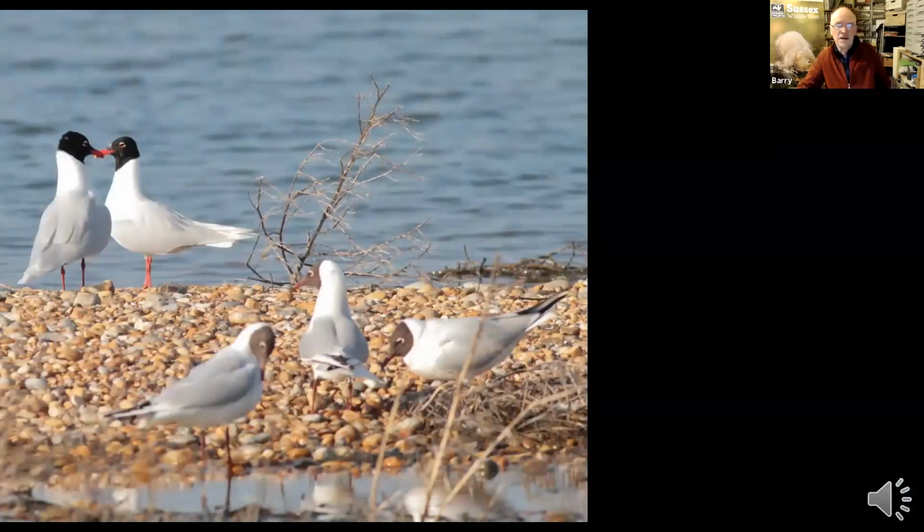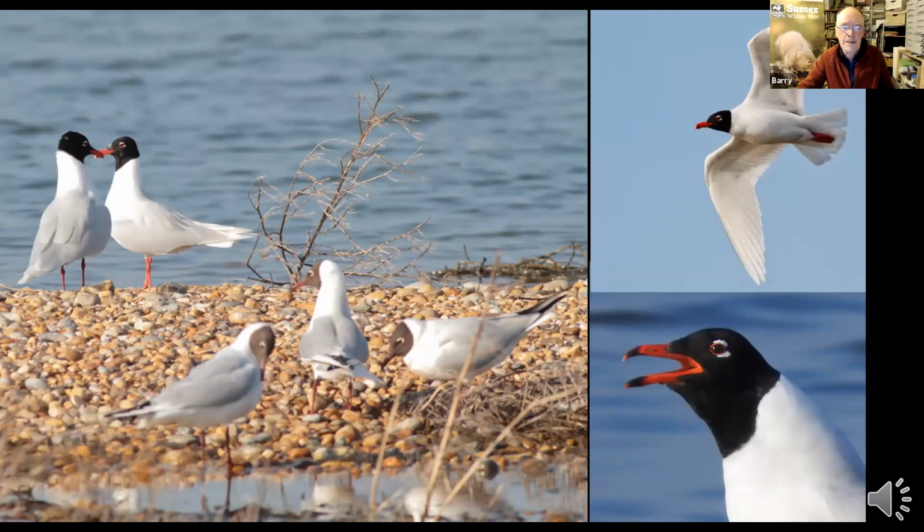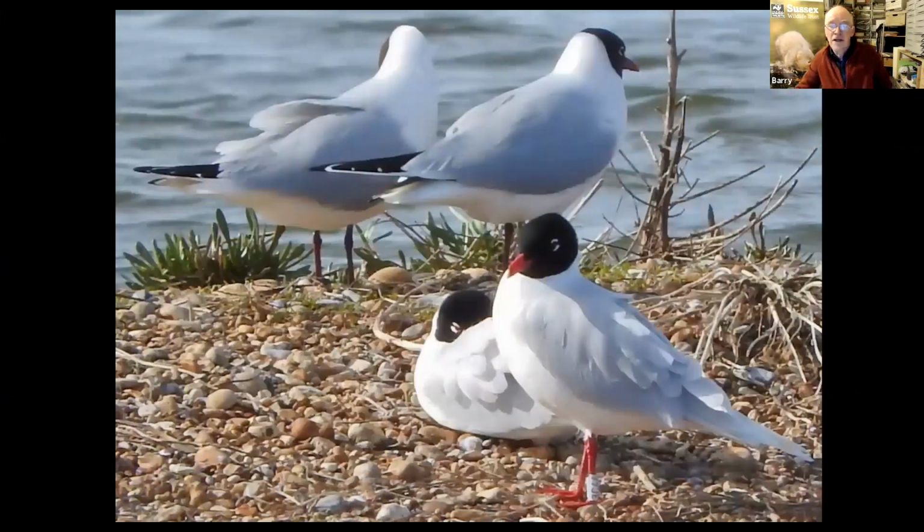And here they are on the islands in March, and in recent years they've been joined at the back there by the gulls that have proper black heads, the Mediterranean gulls. So the Mediterranean gulls have become another sound of spring. It'll only be another couple of weeks before we start hearing that mewing call. And they have very distinctive white wingtips as well.